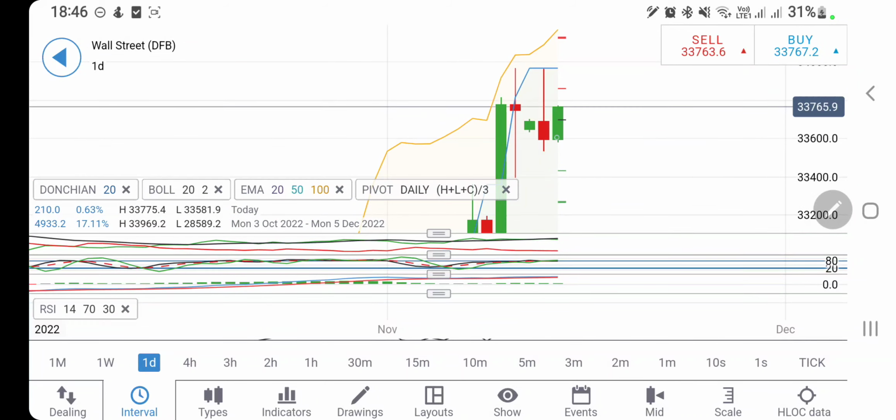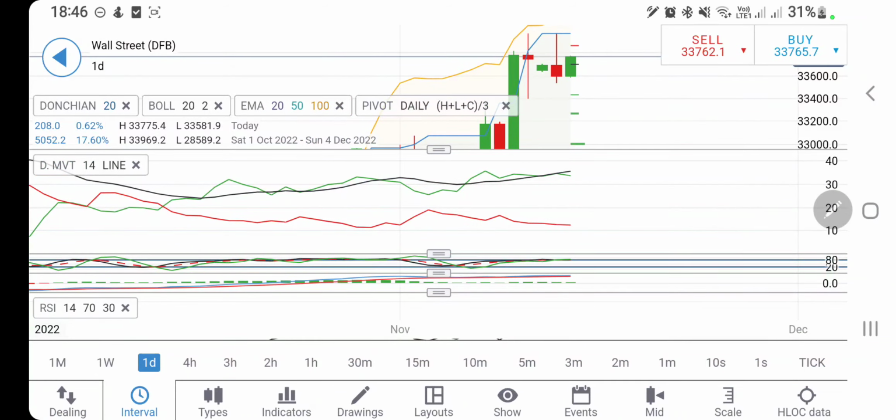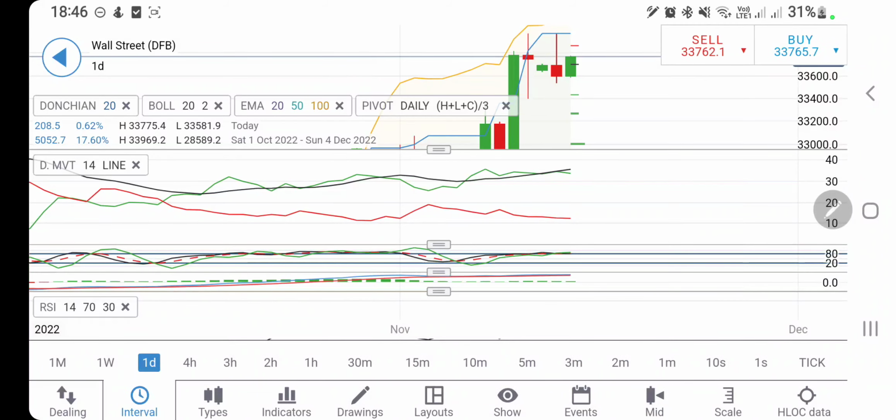certainly below 33,600. See, the previous candle, you should observe, the previous candle had a stronger wick out there. See, the body size is also increased. Hence, below 33,600, it is going to give you very good drop for 33,400 level. So stay short below 33,600 for sure. Rather, I will recommend you to sell at 33,700 itself.